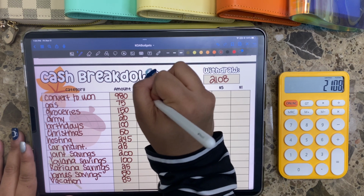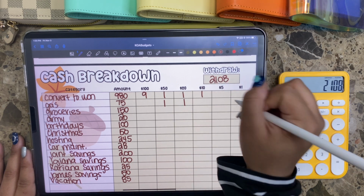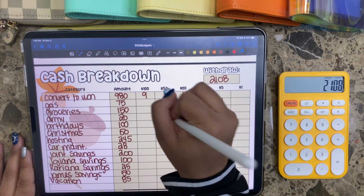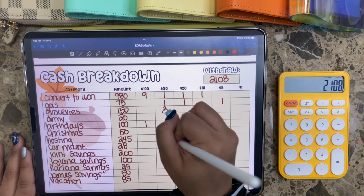So I'm going to do 9 100s, a 50, a 20, and a 10. For gas, I'm just going to do a 50, a 20, and a 5. 3 50s for groceries. Army's just going to get a 20. Birthdays will get 1 100. Christmas will get a 50.